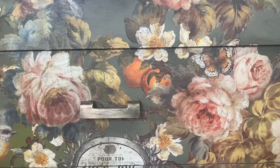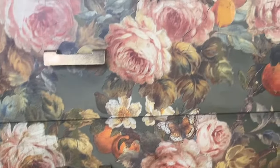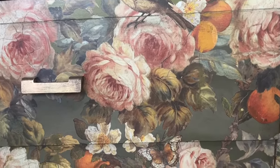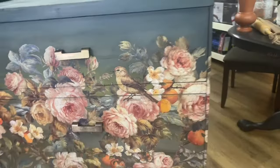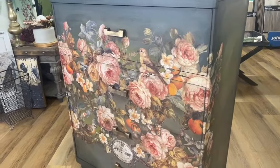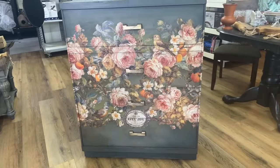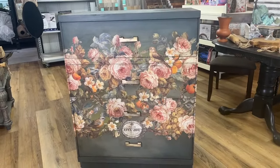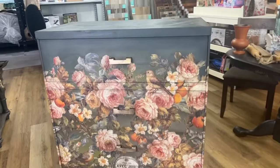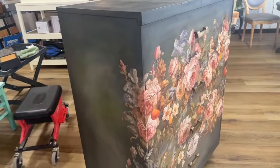And of course, if you need some help, definitely watch my video and see how I put this together. It comes in 8 pages and then you just have to piece it together. But if you want to separate it, you can cut them and you can make it your own. I decided that I wanted the whole thing together because I really liked the way that it looked. I feel like this is a great way to incorporate florals in your house if you have a husband that doesn't like florals. It's not so in your face.